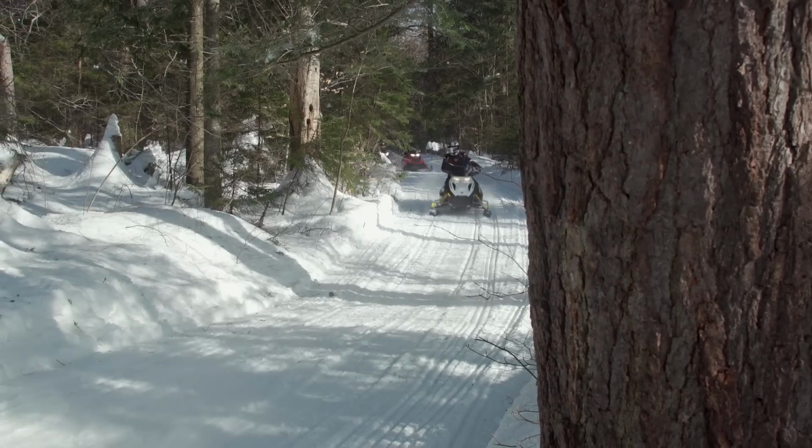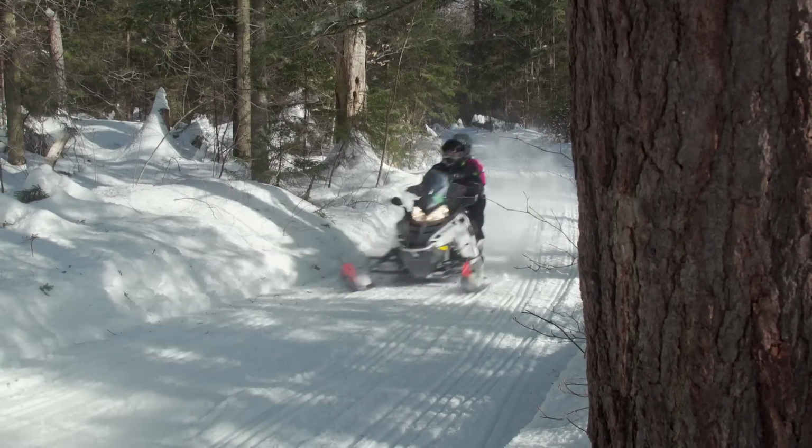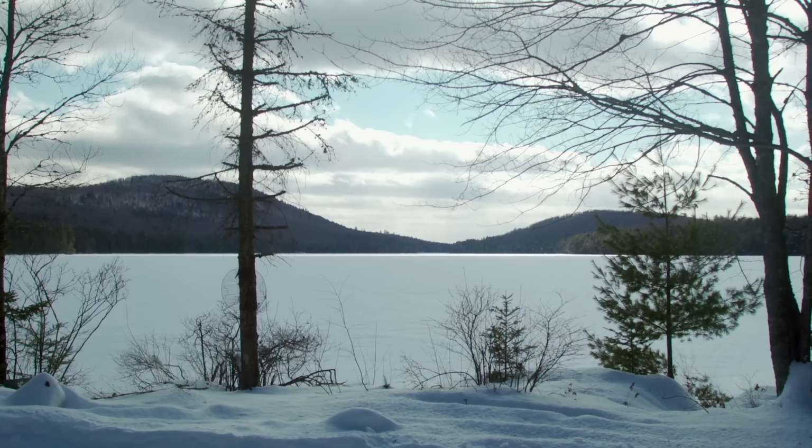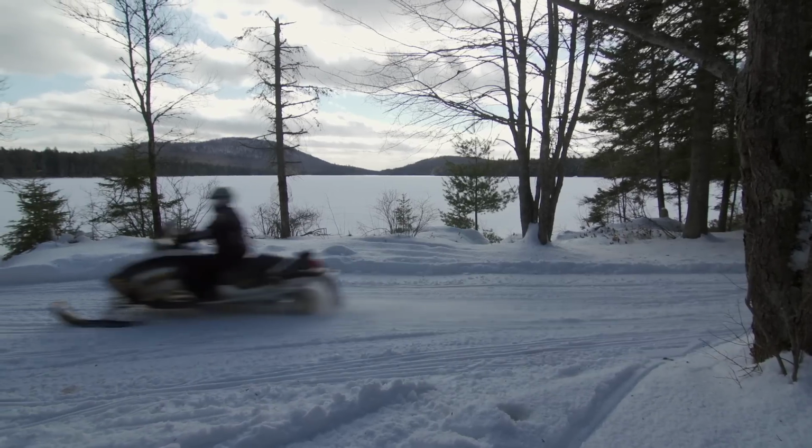The trails themselves were very tight, but the scenery was incredible. The lake there was untouched. It was very serene, and it was just a really special spot to be.